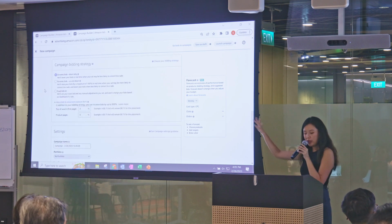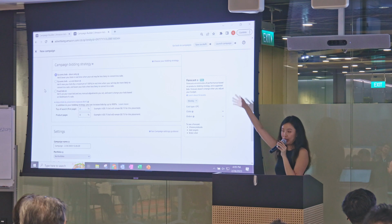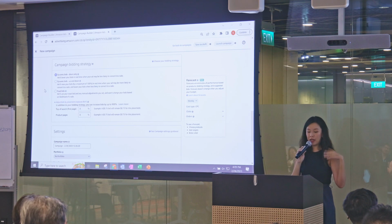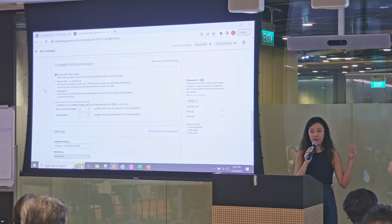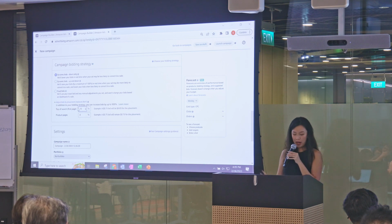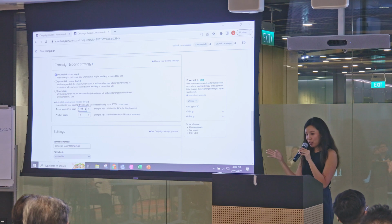So below this option, as I mentioned, this will replace your above 3 options. After 2 weeks, again, once you've taken a look at your reports, you might find that there are certain placements that are working for you. Then you can increase your bidding strategy by, for example, 100%, 10%, 900%.